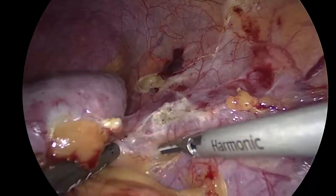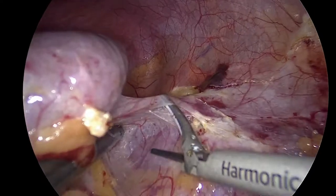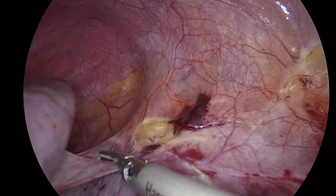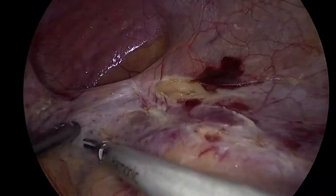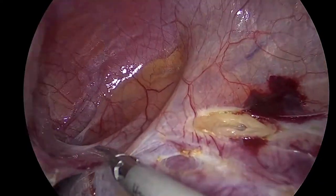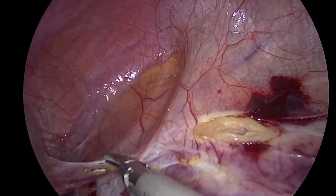Spleen mobilization. You do it gradually at different levels. And really the spleen will go away. Now this is a lower pole tumor, but you know, when we do partials, we always prepare for a potential complication, which is a nephrectomy. So I do everything.